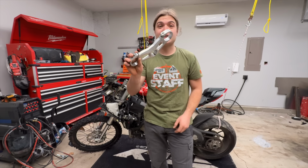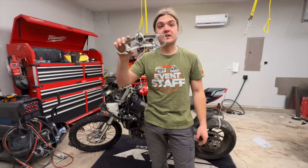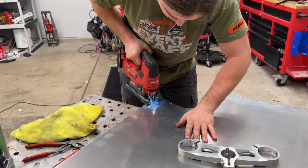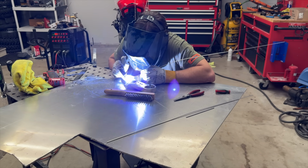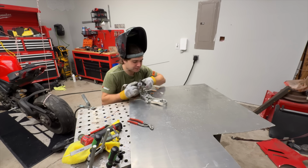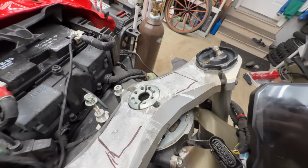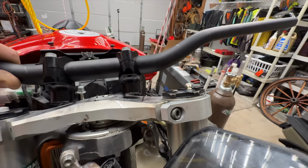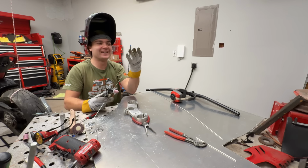And luckily, this is aluminum, it's not magnesium. It's gonna be so much easier to weld. That magnesium was next level hard to weld. Those inserts are all welded in. Ooh, looks pretty good. The bars are gonna mount something like this. Looking pretty good, but I still need to add quite a bit of metal. My glove caught on fire.